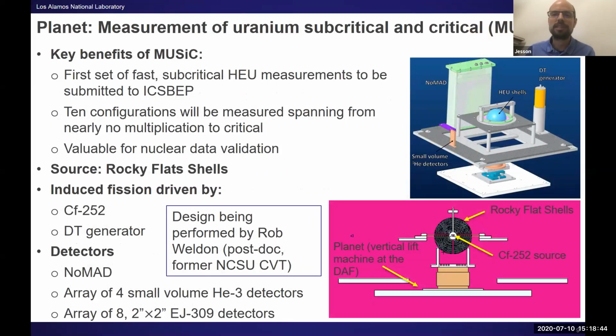Another one that I'm really excited about is called the MUSIC experiment. The MUSIC experiment basically looks at starting from a very, very subcritical system. So we have a very small sphere of HEU, and then we just start growing that sphere of HEU up until a critical configuration. And along the way, we're going to take lots of measurements with many different detector systems. This slide lists 3 detector systems, but in reality, we're hoping to use up to 5 different detector systems. And that's partially in collaboration with Michael as well, who will be using one of those 5 detector systems. So we're hoping to use 3 different helium-3 based systems and 2 organic scintillator based systems.